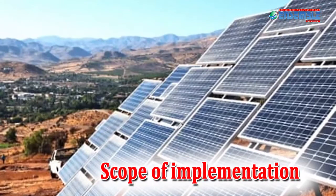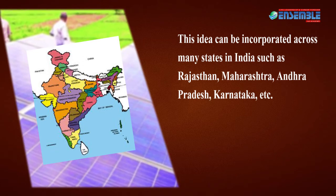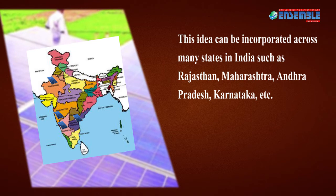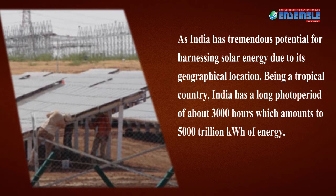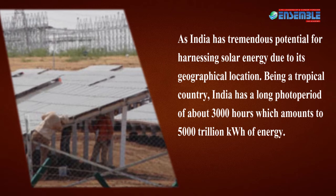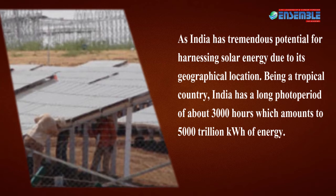Scope of implementation. This idea can be incorporated across many states in India such as Rajasthan, Maharashtra, Andhra Pradesh, Karnataka, etc., as India has tremendous potential for harnessing solar energy due to its geographical location. Being a tropical country, India has a long photo period of about 3000 hours, which amounts to 5000 trillion kilowatt of energy.